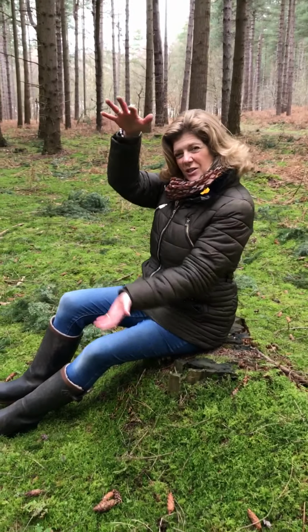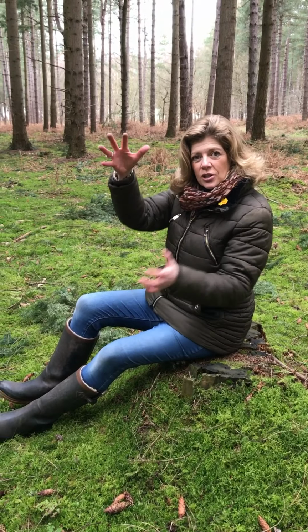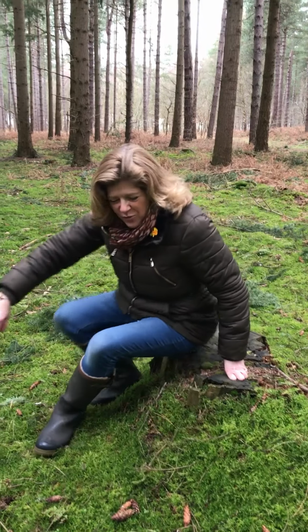So when you're in the woods, you've got this sort of drop down gorgeous oxygen coming down into your lungs, and then you've got the vapours from the forest floor coming up. So it's this incredible green corridor of pure oxygen, and that's what we need to surround and absolutely absorb and inhale all the time. So we're going to go for a little walkie.